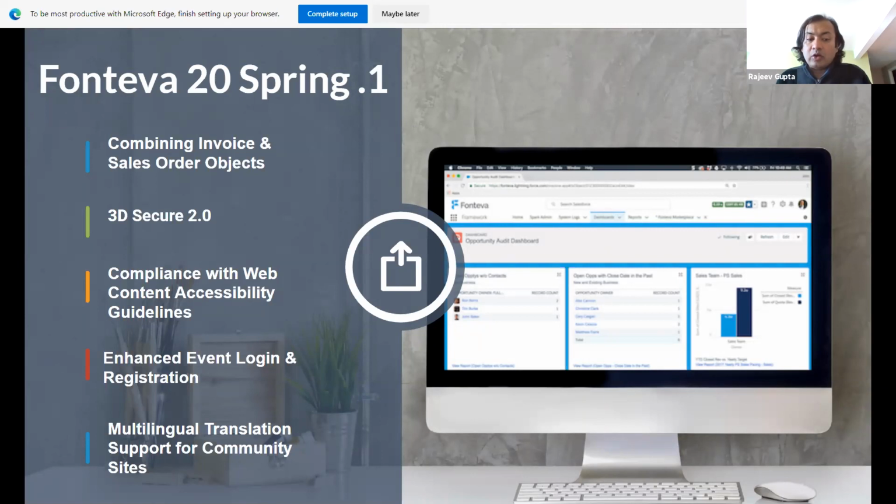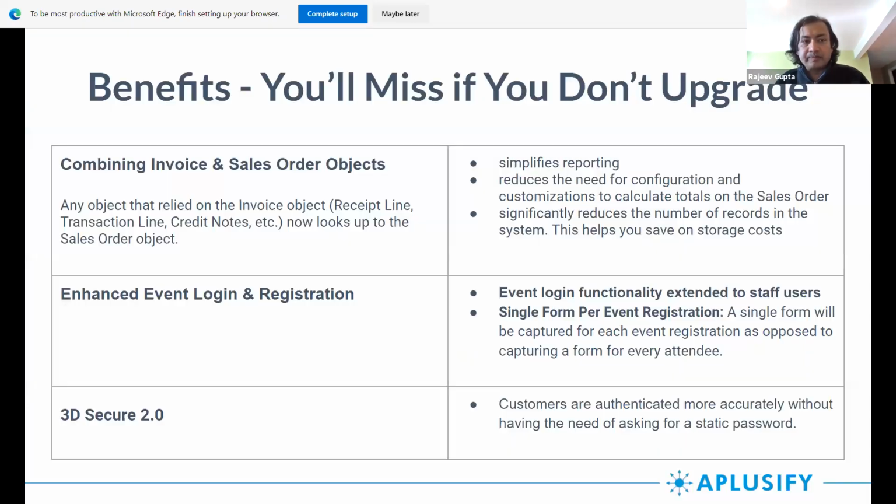Better events and login registration process sharing set has been improved in 20 Spring. So what does that mean? If you're not using events, it really doesn't matter to you. If you're using events module within Fonteva, it is a very interesting development. And the final, if you are an international organization, and I think one or two I see, and you have a requirement of launching sites in French and Spanish and other languages, the translation is much easier in this version of Fonteva.